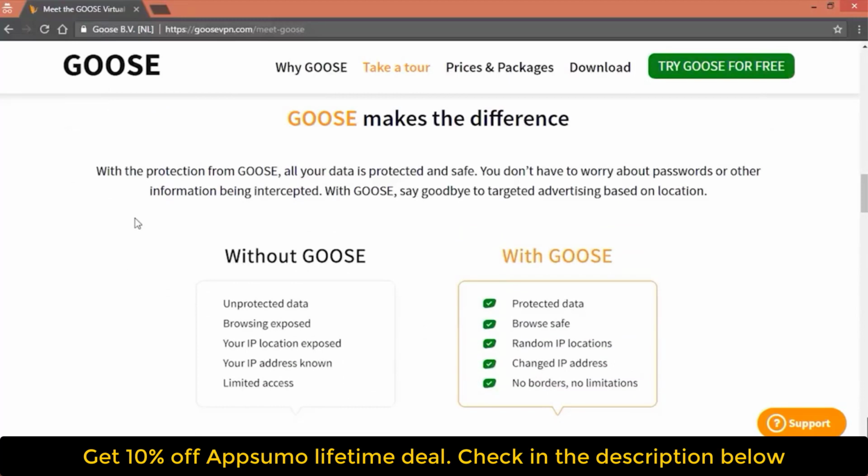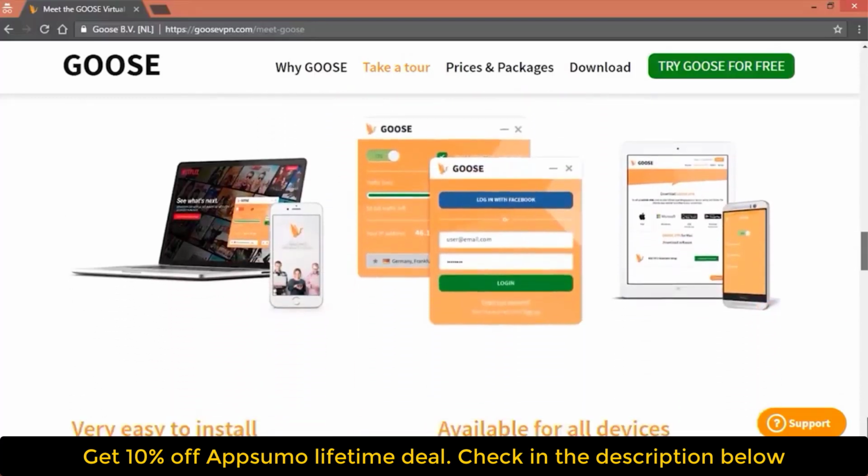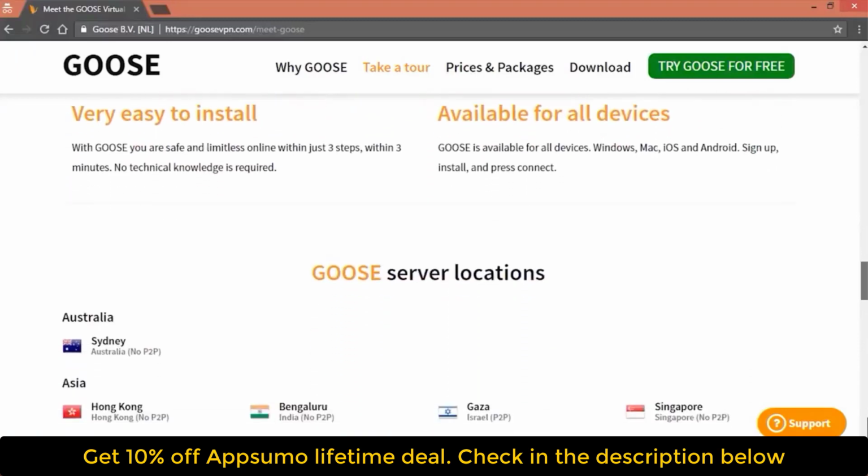On top of protecting your data, Goose claims that you won't be pestered by targeted advertising that's based on your location. And this chart here below shows the differences between using an internet connection with or without Goose. And we've already mentioned all the benefits here, but this is everything in a nice chart form. So let's scroll down a bit.